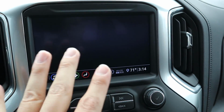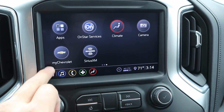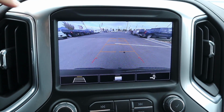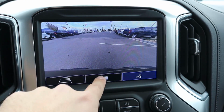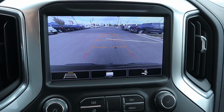And you can see you can control the climate here. It is a dual zone climate, just like the LTZ. I'm gonna say that a million times just to be annoying, but we can pop it into reverse. You can see the backup camera will pop up, and you can see there you've got the little trajectory lines. You can have a center line, or you can zoom in as well. Here's what that center line looks like right there in the center, or just a traditional line. So pretty good setup in general.